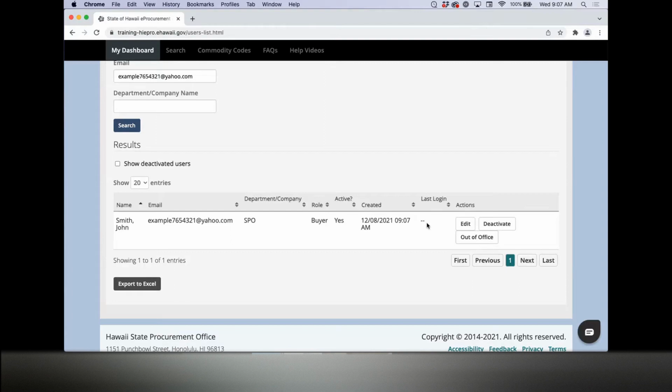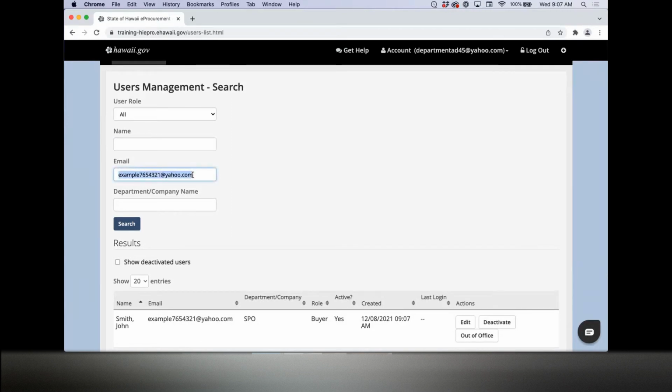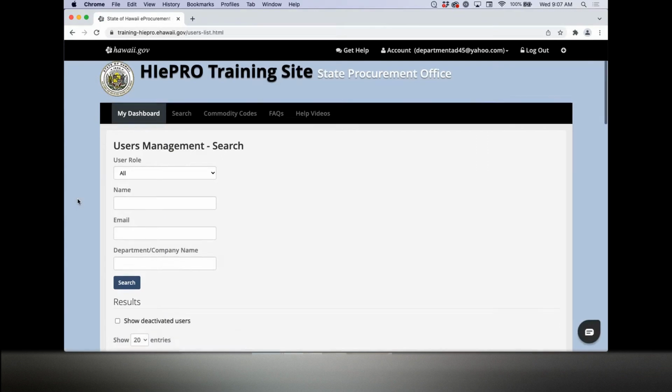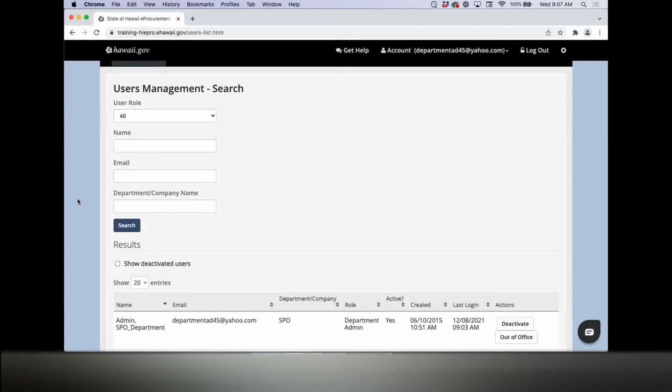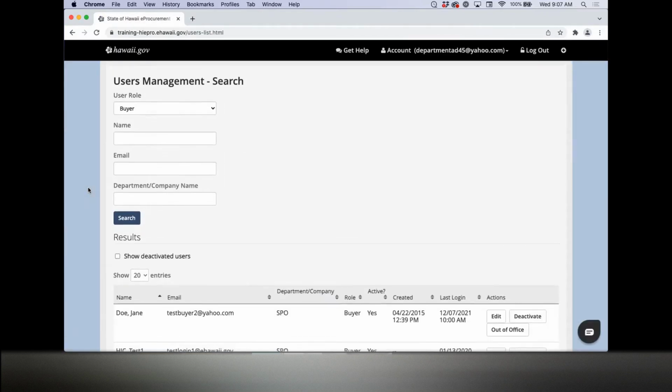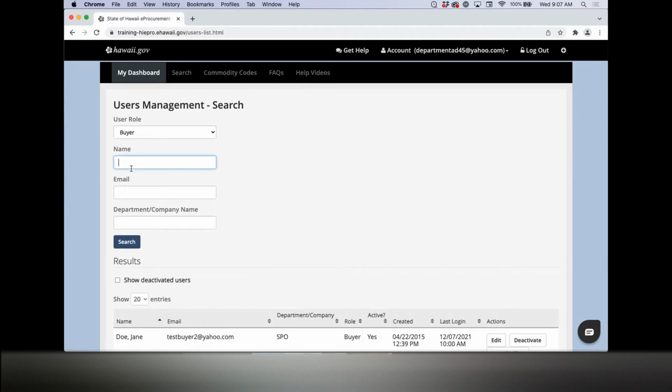The next thing I'm going to show you is how to edit. So you can come up here if this was empty. So let's say if it was empty. If the user already exists, then you are able to edit their information. You would come in here, you could narrow it down by just the role if you want and do a search and just only see those buyers within your department. You could search by name, or you could search by email.